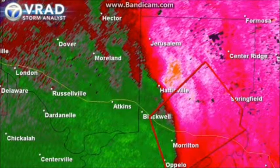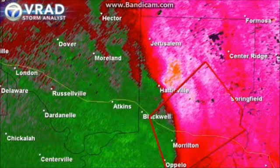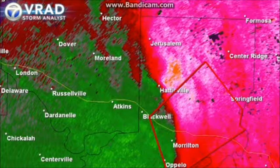The brunt of this reflectivity that we're looking at and the brunt of this storm center is located right now in Conway County. That's in the vicinity of Hattiesville and just to the north of the Morrilton area. Morrilton, don't get your guard down, but it looks like the brunt of it is just to the north of the area and north of Interstate 40 as it continues on a northeastern path at about 35 miles an hour.